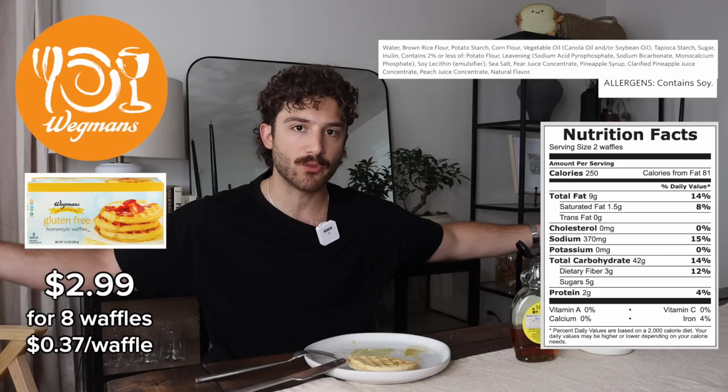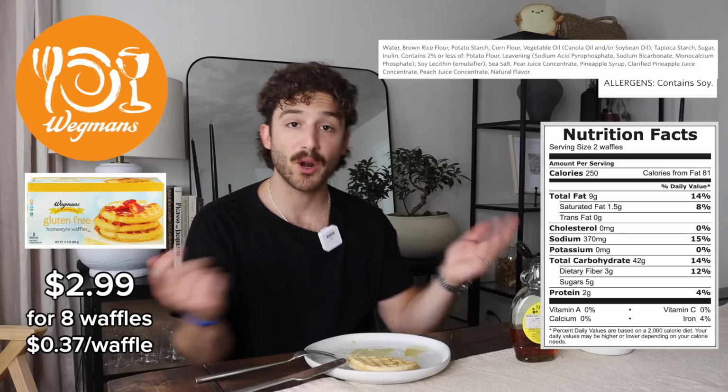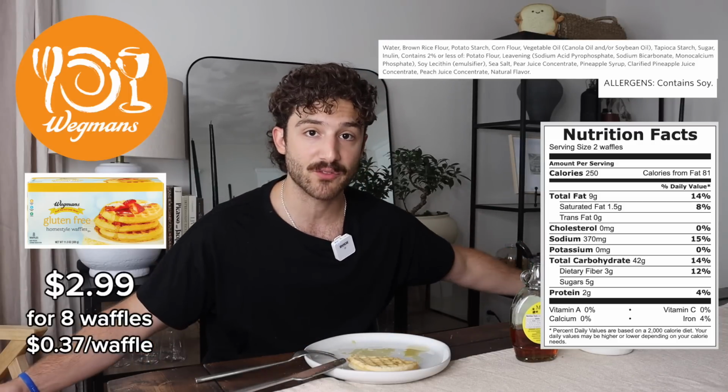I mean, this is a standard waffle, I think. I don't know if it's gonna win any award. It's not perfect, but it's something. And for the price point, you get 8 waffles. It's the best bang for your buck on the list, so moving on. Trader Joe's.